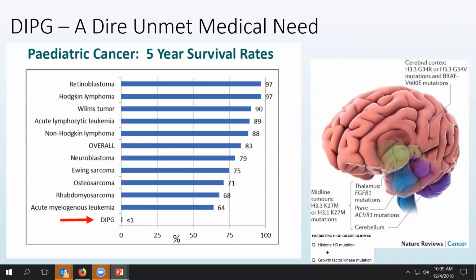I think it has the potential to make a big difference in these patients' lives. And I think that time is of the essence, and let's keep pushing this project as far as possible to get to the answer. So we all know then that the target we're going after is ACVR1, ALK2.